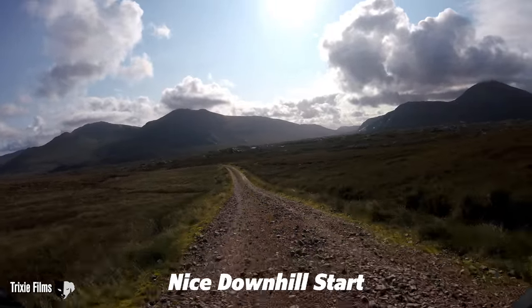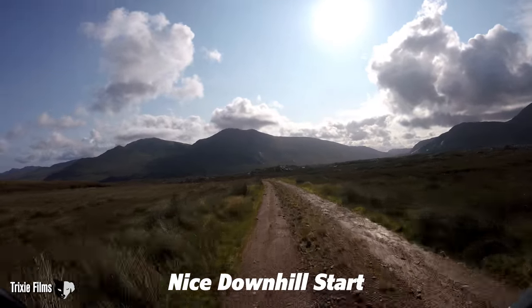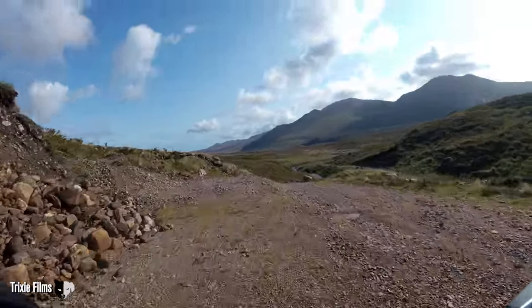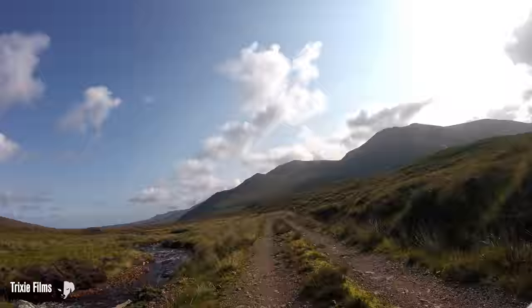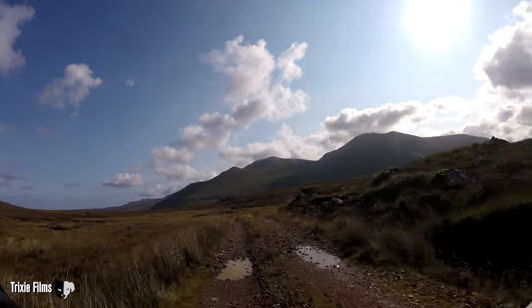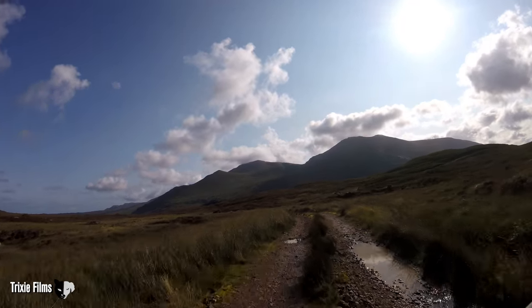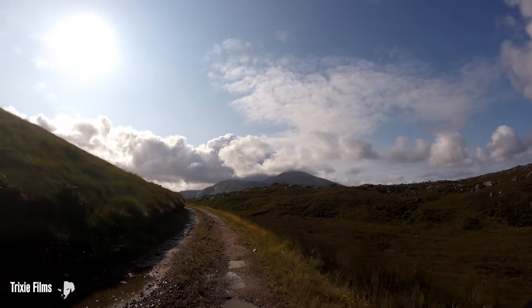Very bumpy. Bottom now. Whoa. And it gets even rougher down here. Starting to flatten off now.